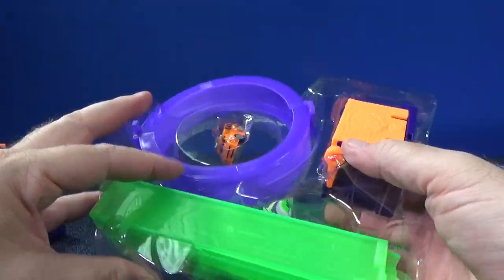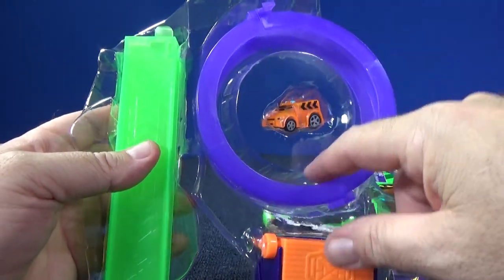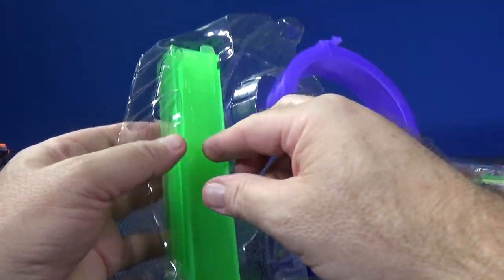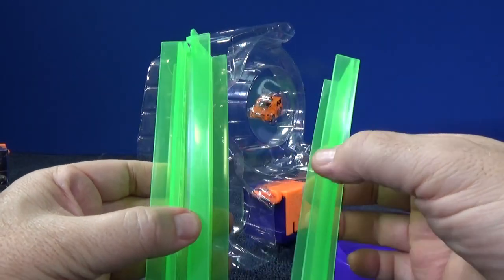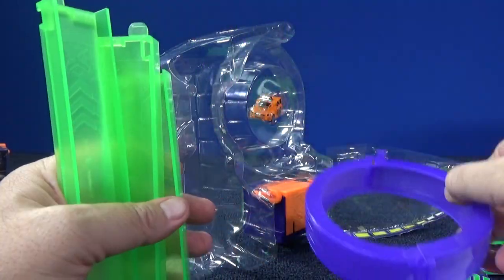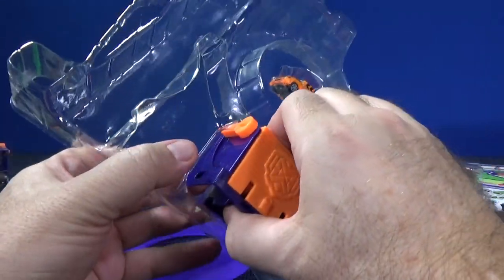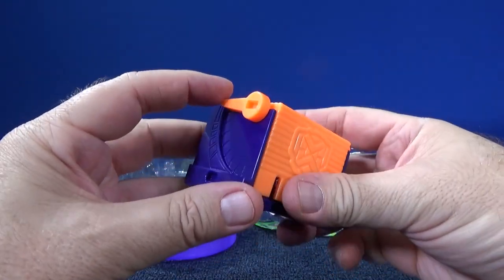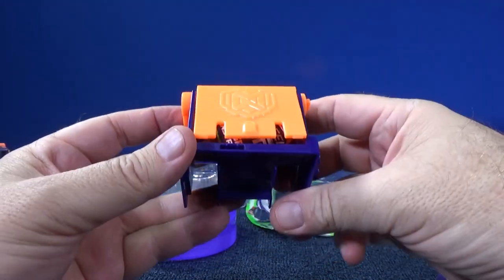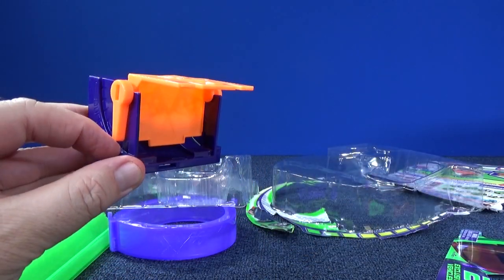There you go. Here's the contents. There's our garage. Here's our little racer. Here's our loop. How many pieces of track do we get? Let's see. 1, 2, 3 pieces of straight track, a loop, a car. And let's check out the garage. Oh, look at that. Oh, that was pretty cool. A little lever. Ready? How you feeling? Okay.